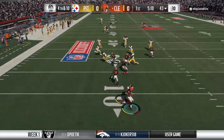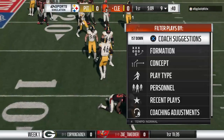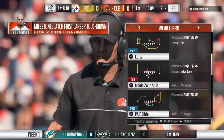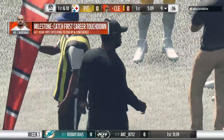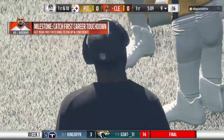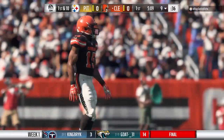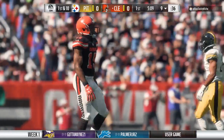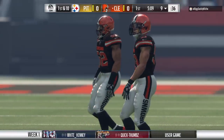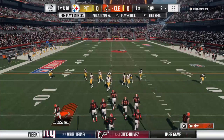He's going to field this at the 4. Good coverage there. An even 50-yard punt leads to a return of 5. And the Browns will take over with a 1st and 10 deep in their own territory. And not great starting field position here for the offense.